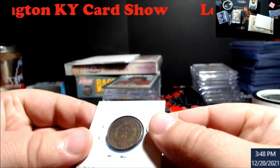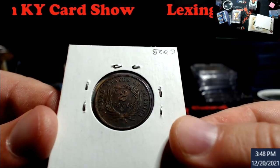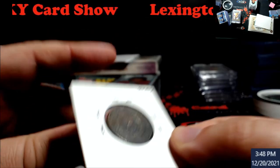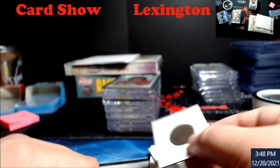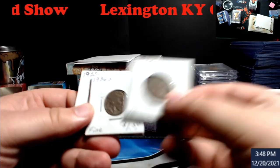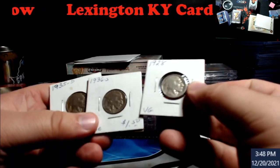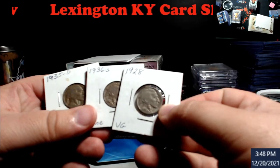I mean, I used to like coins. And here it is on the back. Let me see if I can get it focused on the 2 cent. There you go, 2 cents. I have a 3 cent piece that I bought and it's just kind of cool. Then I had them throw in 3 Buffalo nickels. That's what it was. Nothing big on these, no 3-legged, but a lot of people know Buffalo nickels.